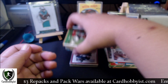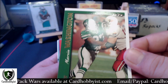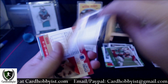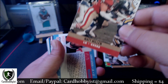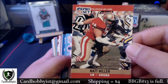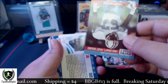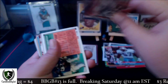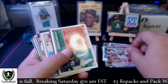Alright, moving on through. Let's go to this next stack here. We got a Jets, which is always yuck for me. Marvin Washington. We got a Jim Wilkes for the Saints. Matt Millen. Matt Millen, of course, also went on to become a head coach, didn't he? Matt Millen, linebacker for the Niners. There's a Lamar Lathon for the Houston Oilers. Ken Clark, Pro Set prospect for the Colts, running back.